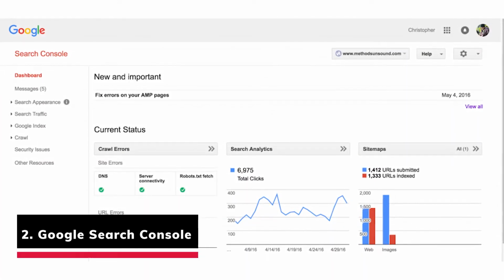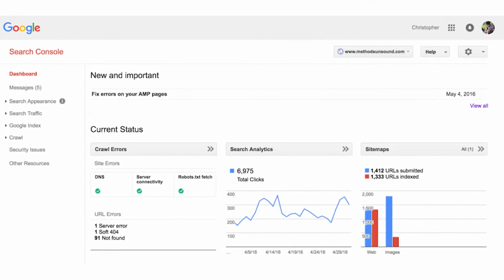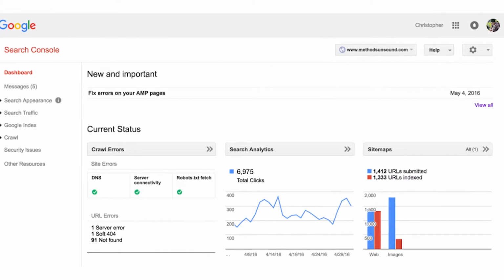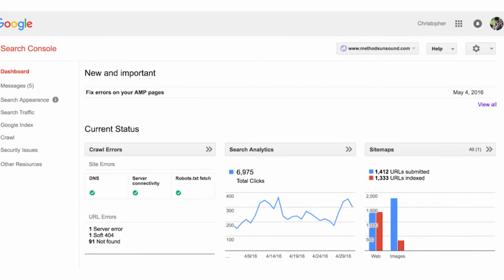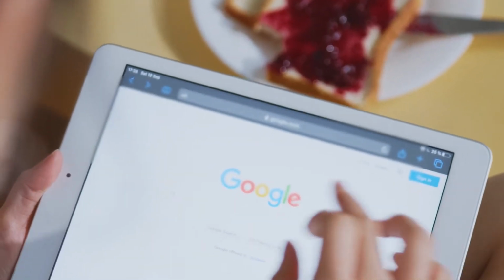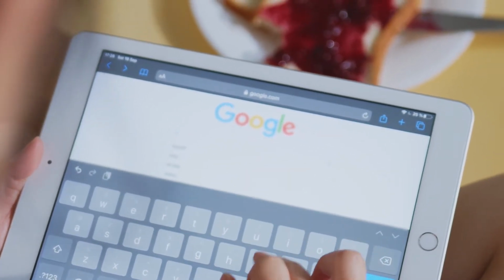Number 2, Google Search Console. If you plan to reach out to a larger audience for a limited time and want people to reach your content anytime, you must have a Google Search account or tool. For this purpose, Google offers its Search Console tool. Google Search Console helps you monitor and maintain your website's search engine presence and rankings. It also allows you to measure your SEO and act accordingly if it is needed.